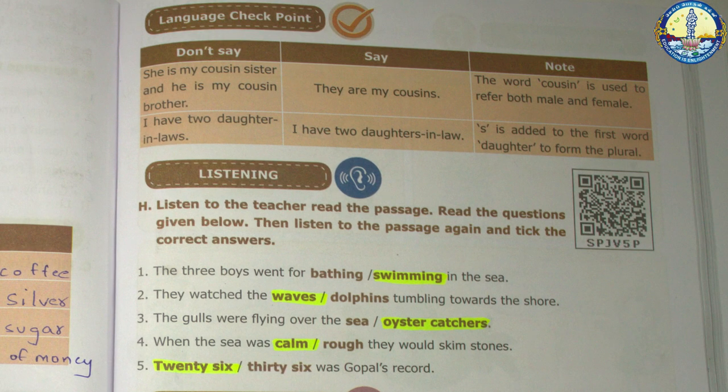Now let's move on to the language checkpoint. Like what we should not say and what we should say. See, let's see the first one. She is my cousin sister and he is my cousin brother. But this is a wrong sentence. We must say it as they are my cousins, because the word cousin usually refers to both male and female.